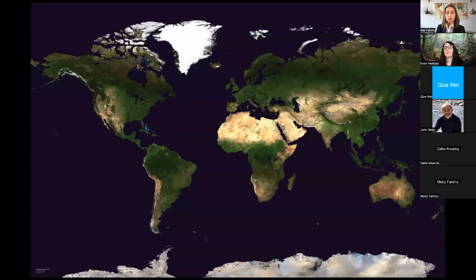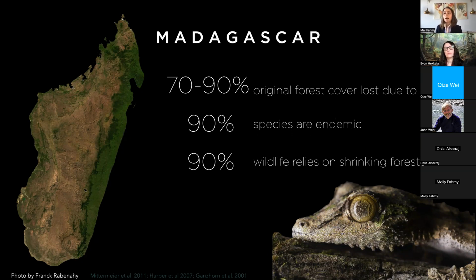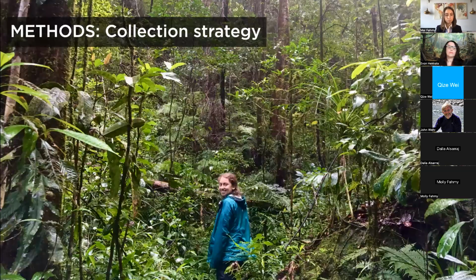And among these hotspots, the hottest often seems to be Madagascar. Up to 90% of the original forest cover has been lost due to logging in Madagascar. A majority of the species are endemic, meaning they're found nowhere else in the world. And most of these species are relying on rapidly shrinking habitat. And so this makes for a compelling system where leeches are abundant and species are highly diverse and endangered to test the use of iDNA in Madagascar.